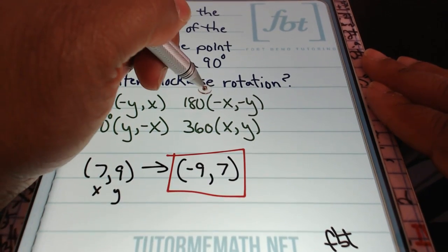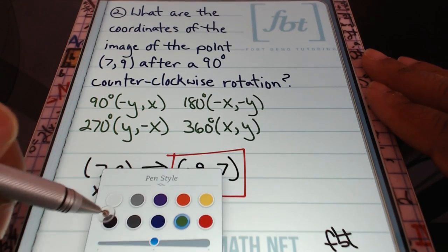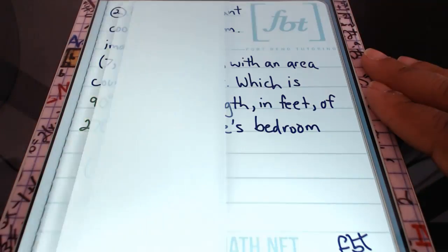All right. And this is bothering me. I forgot my degree symbols right here. So we're going to hook that up. And we red boxed it, guys. That's exactly what happened. Let's keep it moving. That was problem number 2.